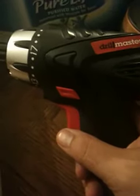I picked up a new drill from Harbor Freight. It was a 3/8 inch drill driver for $24.99, and it comes with a battery and its own charger. It's a little bit more powerful than the one I have that I plug into the wall to charge, so it's a good prep right there.